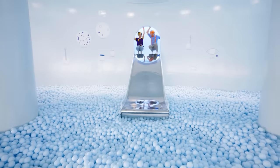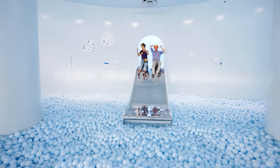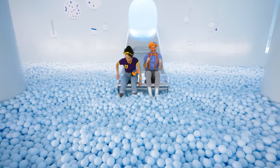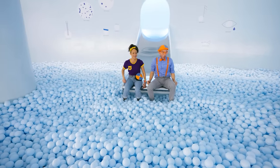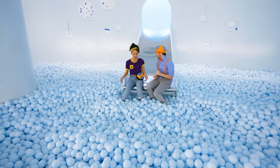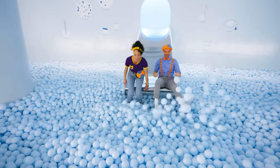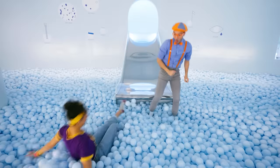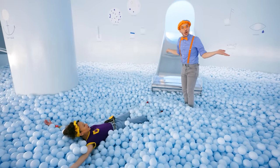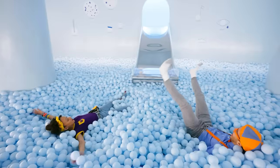One, two, three. Whoa! Wow, this is a giant blue ball pit! Yeah, it's so big! I know! Ooh, let's play in it! Whoa! Hey, it's kind of like a snow angel! Yeah! Whoa!